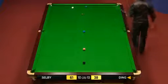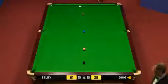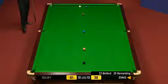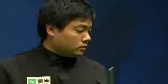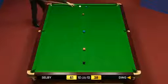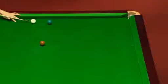That looks to be pretty good. It's a delicate little stun shot. But I think he's got the angle. Okay, it makes the pot slightly more difficult, but he's coming up for the brown, whatever happens.